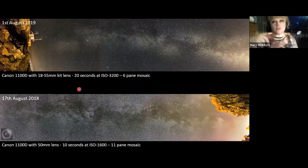When I mentioned earlier that getting the arch shape of the Milky Way is easier in the spring when the Milky Way is a bit lower. In the height of summer, it tends to go north to south almost directly overhead during the middle of the night, during the only hours of darkness we get.